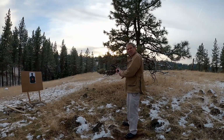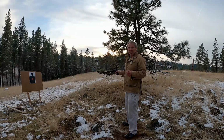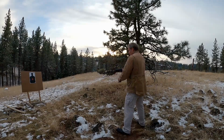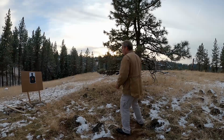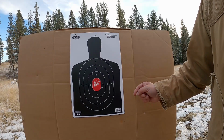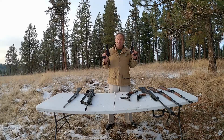And again, the mag change drill on this is not identical to the 9mm, but at least it can help for other types of drills. Let's take a look at the target. Not bad, and a lot less expensive than 9x19 ammo. So the Beretta M922 is an almost perfect training aid for the Beretta 92FS.